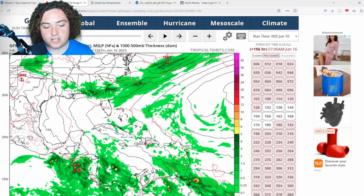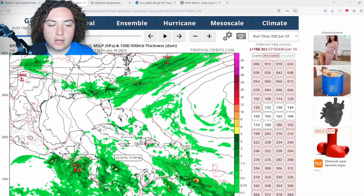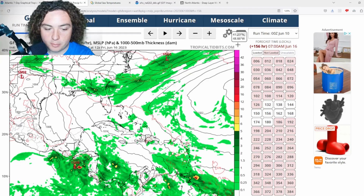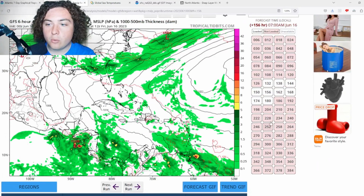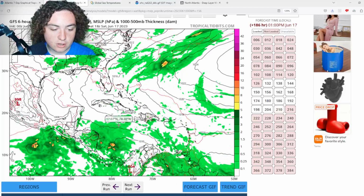All right, so here's the situation we have for you guys right here. We have more model runs coming in of that potential system, that potential tropical storm or hurricane developing in the next few days or so. We're now 156 hours out from June 16th right here, and we're going to go ahead and start on the 17th right here.